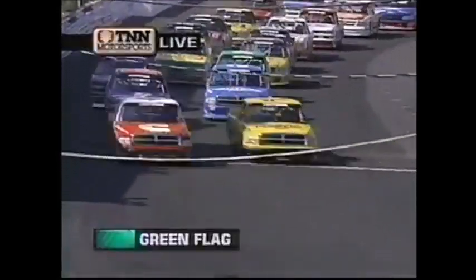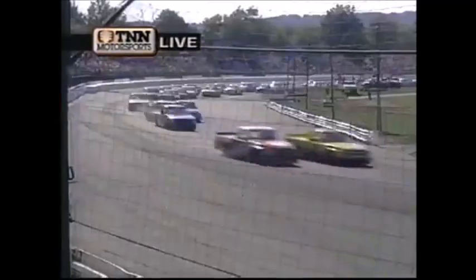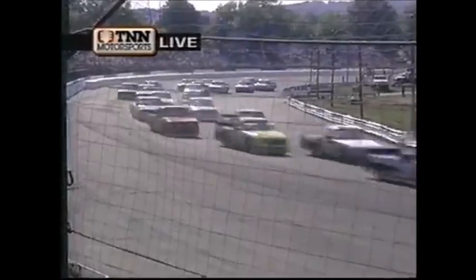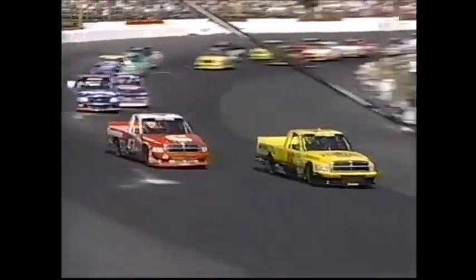So he's already got a victory under his belt. But we're glad you're with us, and here we go, racing at Flemington Speedway. 200 laps. Green flag is in the air. This is a real unique racetrack, Eli, and the fact that the trucks almost back off before they get to the start-finish line. Tony Raines to the inside in that yellow number 19. Jimmy Hensley in the 43. Lap number 1.